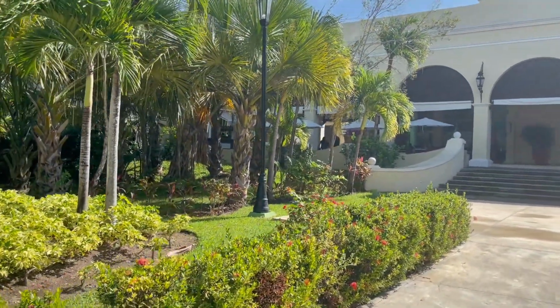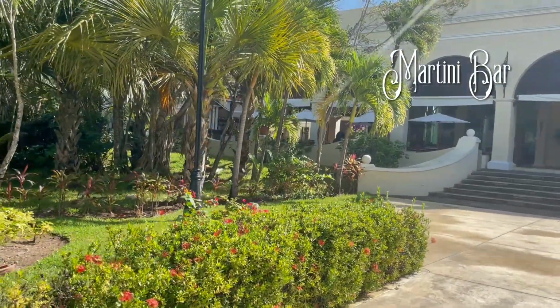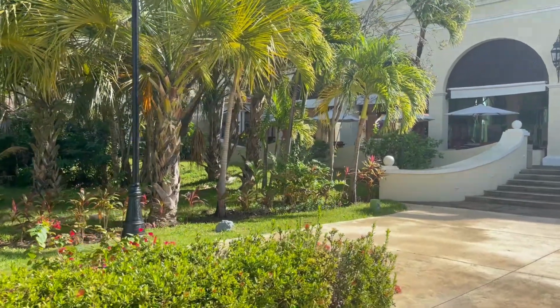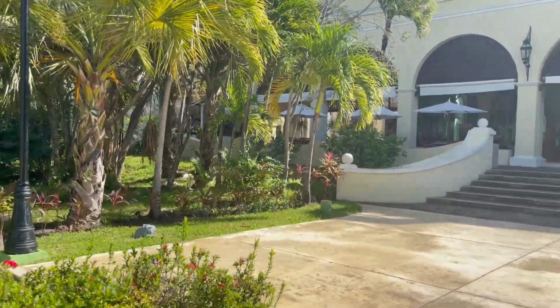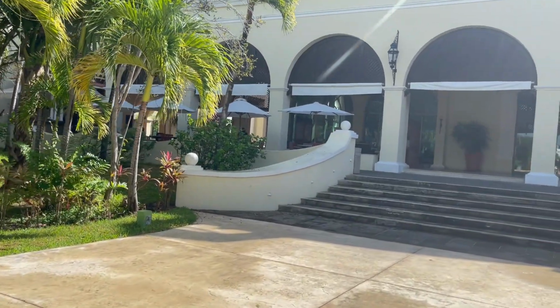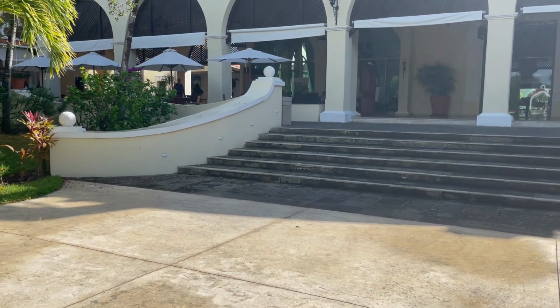We did pop by here. Over to the left is the martini bar, where they have all kinds of different martinis and things like that. And it's just a fun place to hang out in the evening and during the day. My husband and I are gonna chill out here for a little while.